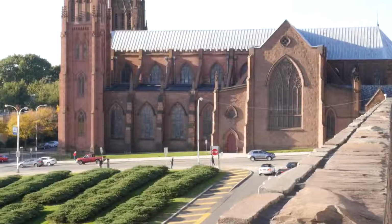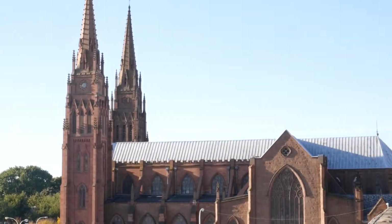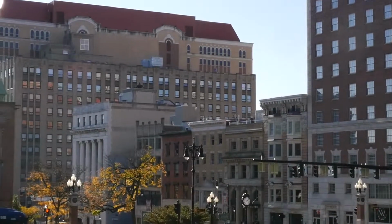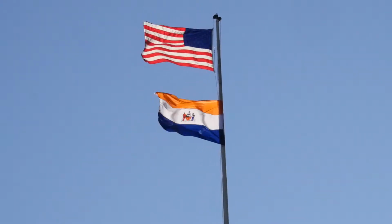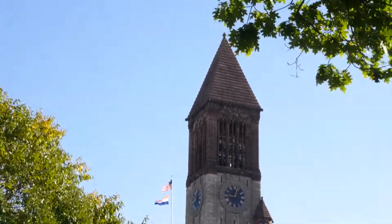Originally a Dutch settlement like New York City, Albany became a major hub for trade and transportation. With its bounty of resources and location on the Hudson River, it became the easternmost terminus for the Erie Canal, essentially connecting New York City to the Great Lakes.